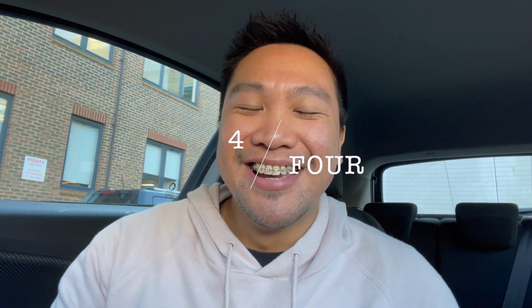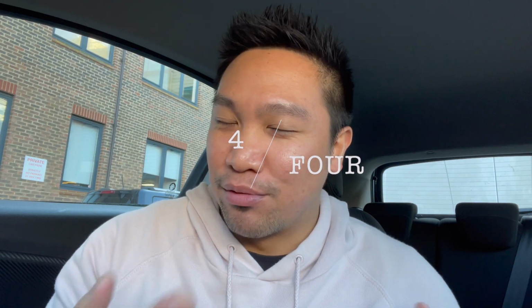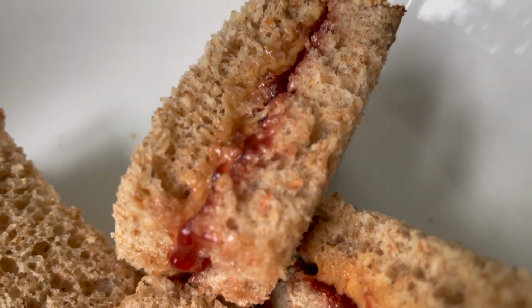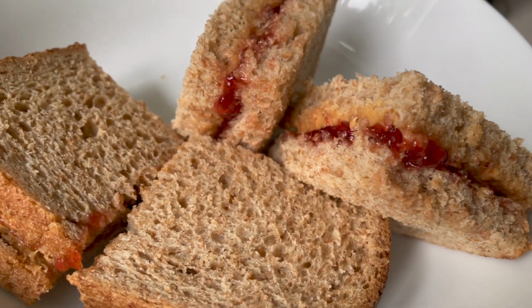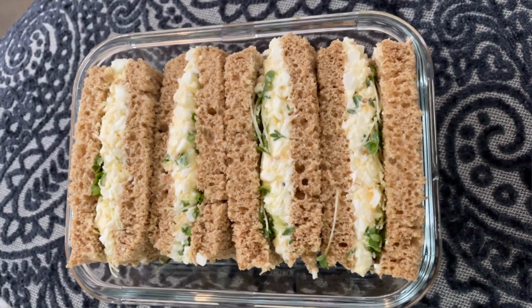What I would do for my lunches at work most of the time when my teeth are feeling quite sensitive will bring me on to point number 4, which would be any kind of sandwiches. So I would tend to go along with my sweet tooth again. I would have my peanut butter and jam sandwiches, or even just some mashed up eggs with some mayo, some creme fraiche. I'd also have those as well.